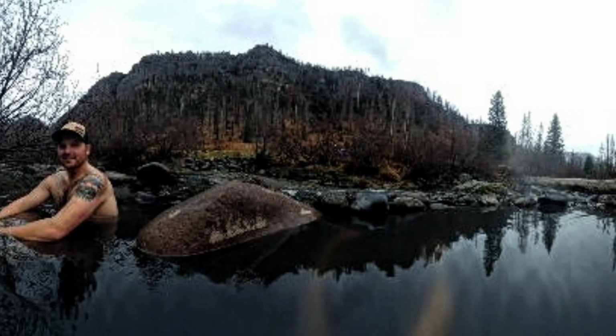And we had it all to ourselves, guys. It was one of the most magical things that I've ever seen. The snow was coming down. We were in the middle of the mountains, literally sitting in a river by ourselves that was over 100 degrees, and it was magnificent.